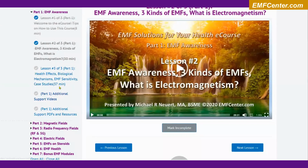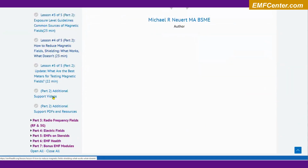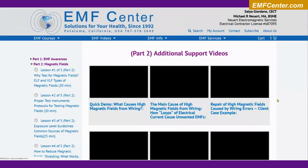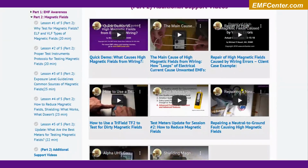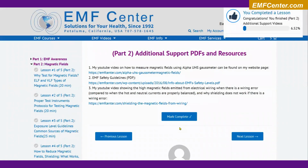And also it's good as you go through, let's say magnetic fields here, and say let's look at the additional support videos for part 2. There's all these videos here. They're just taking a minute to load. Demonstration, what causes high magnetic fields in wiring, main cause of high magnetic fields from wiring, a pair of magnetic fields by wiring errors, these kind of videos. When you're done with these, or if you've seen what you want, you might want to mark that complete also, so that the next time that you open this up, you will start at the next lesson for you.